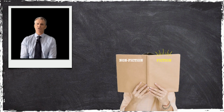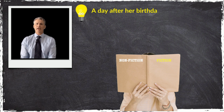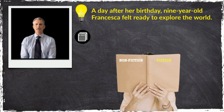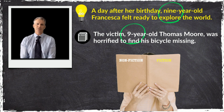Generally, we tend to put numbers in words more when writing fiction, and numbers in numerals more when writing non-fiction. For example, an author of a story might write, "A day after her birthday, 9-year-old Francesca felt ready to explore the world." And the reporter for a newspaper might write, "The victim, 9-year-old Thomas Moore, was horrified to find his bicycle missing." But only using words for stories and numerals for information pieces oversimplifies a complicated topic.